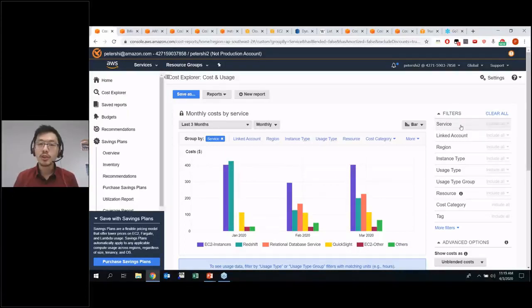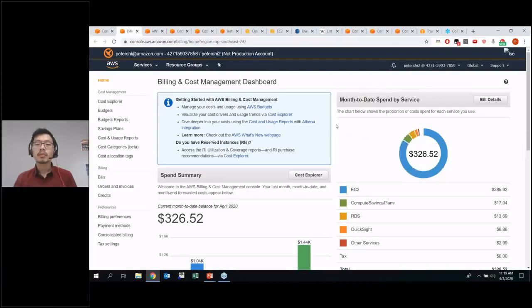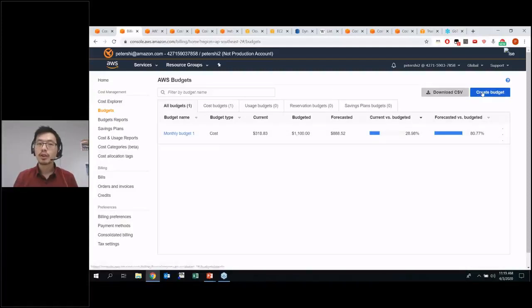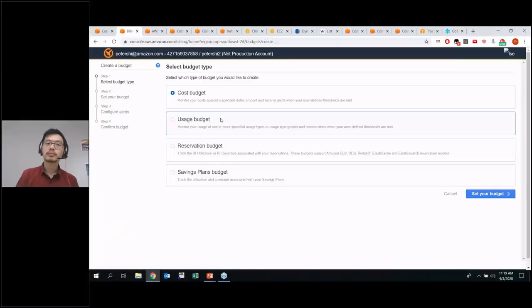There's lots of slicing and dicing you can do here, as well as filtering by service, filtering by account, and so forth. And you can also filter by tags as well. So also mention budgets, and let me just briefly mention what budgets does. You can find it in the cost management console and go to the budgets on the left. So I've already made one budget, but let me create a fresh one.